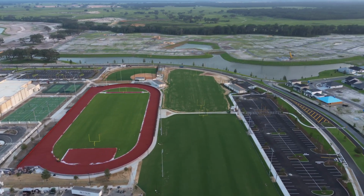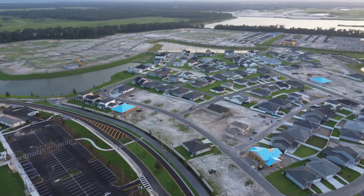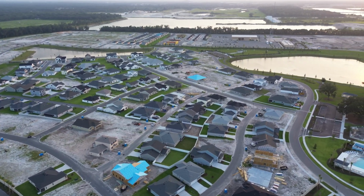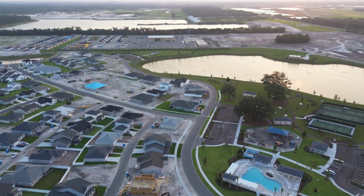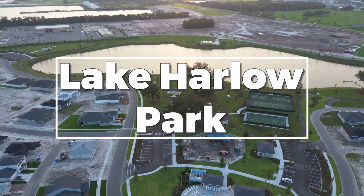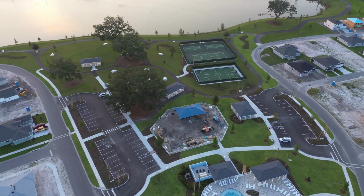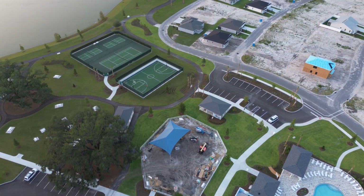I mean, they're not even at the tip of the iceberg currently with this. And this is the housing area. This is where all those people will live. And this is the phase 1 of that build out. This is Lake Harlow Park, which is really the only park that they have under construction right now. And then you are going to have the dog park right off the side of this.